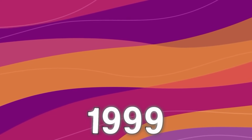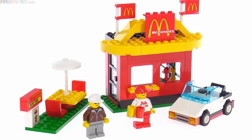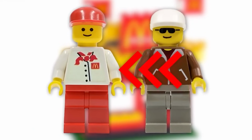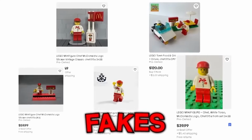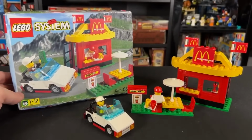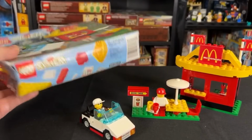Back in 1999, LEGO dropped this set as an official release with McDonald's. It was a town-exclusive set that came with 98 pieces and 2 minifigures, one of which is this guy. This was the only set ever released with McDonald's, so this minifigure is extremely rare. I mean, considering how many fakes there are, I'd be surprised if you guys even knew he existed in the first place. Regardless though, this is one of those collabs you just don't see very often, so for it to have happened 25 years ago is pretty insane.